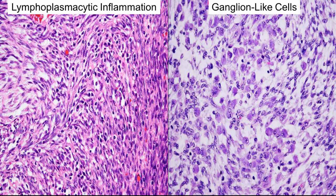These tumors, of course, are characterized by lymphoplasmacytic inflammation. However, the amount of lymphoplasmacytic inflammation varies between tumors, and you can also see other types of inflammatory cells, including eosinophils, neutrophils, and even Touton-type giant cells. In a small proportion of tumors, you can see epithelioid cells that histologically resemble ganglion-like cells. These should not be misconstrued as a feature of atypia, because they're actually just a different appearance of the benign-appearing spindle cells.